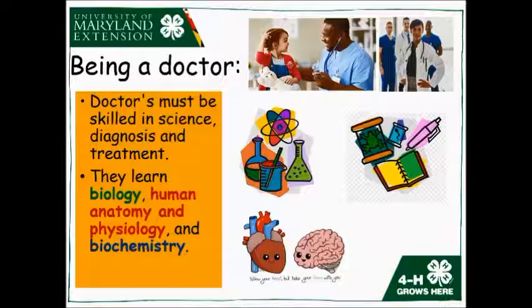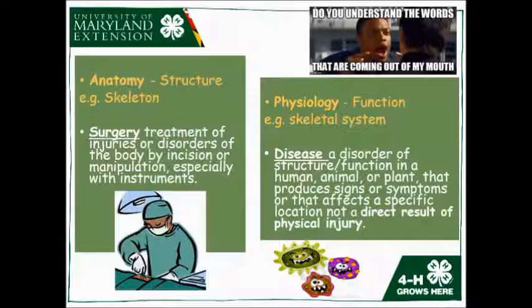Some of the things they learn are biology, which is the study of life. They learn about human anatomy and physiology, which is the study of the structure and function of the body. They also learn biochemistry, which talks about the chemical makeup of the body. Doctors must learn big words such as anatomy and physiology. Do you know what these words mean? Do you understand the words that are coming out of my mouth?